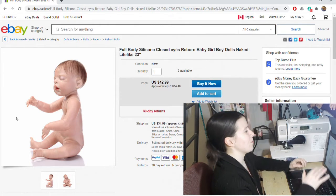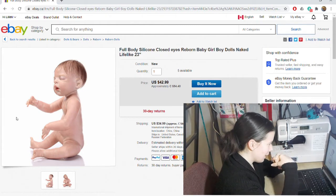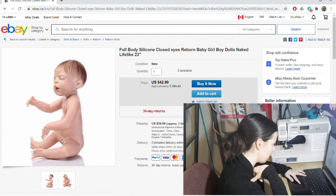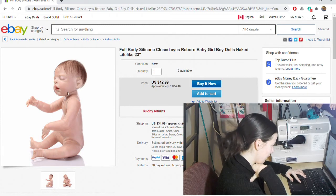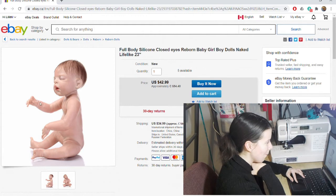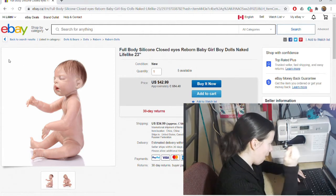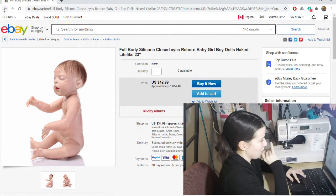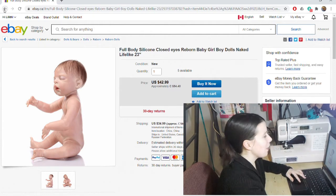But other than this doll looking pretty terrifying, in my opinion, again, it's saying that it's full-body silicone, but a full-body silicone doll, again, doesn't have joints. No way would it sit up like this. Especially with the head standing straight up, a silicone doll would not do that. Yeah, and then the price, this is definitely a scam. I don't know why you would buy this, especially for a child, because it's terrifying. But, yeah. Thanks a lot, scammers.